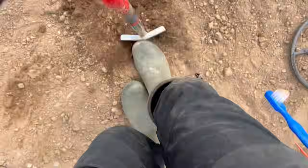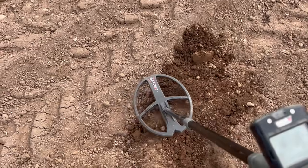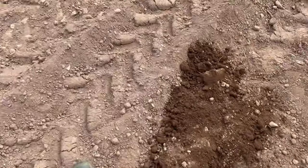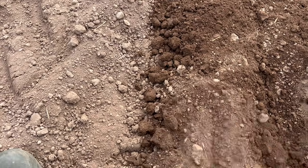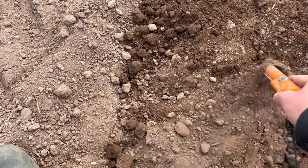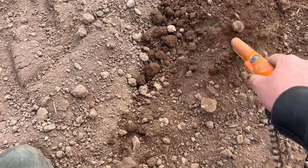Take two. It's a wee bit erratic now, but turn that on and off again. There we go. I've got more than one target. Could have.